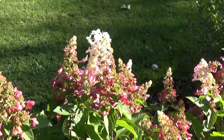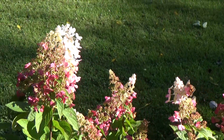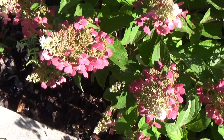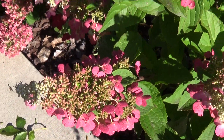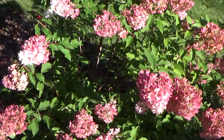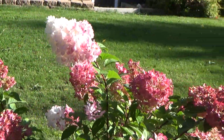These are the newer ones where you see a little more white. I love this one. I love the shape, and it's just so unique. I love them all, actually. I love flowers. There's just some that perform better than others.